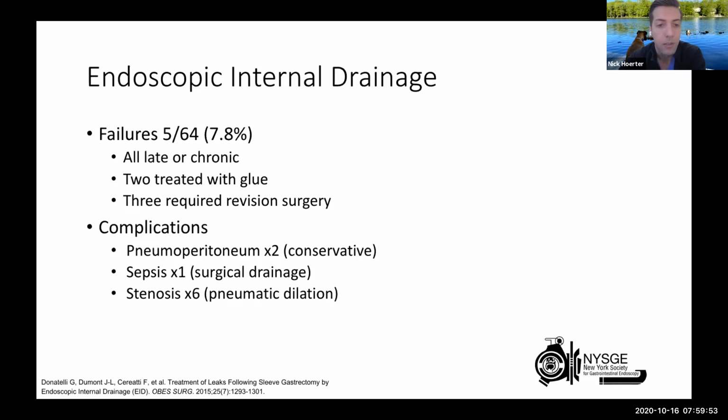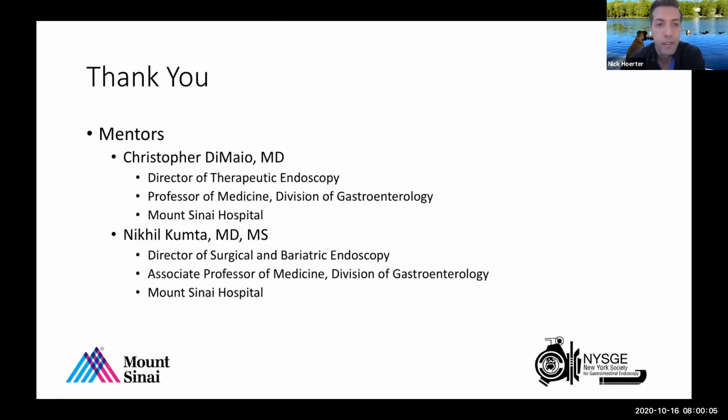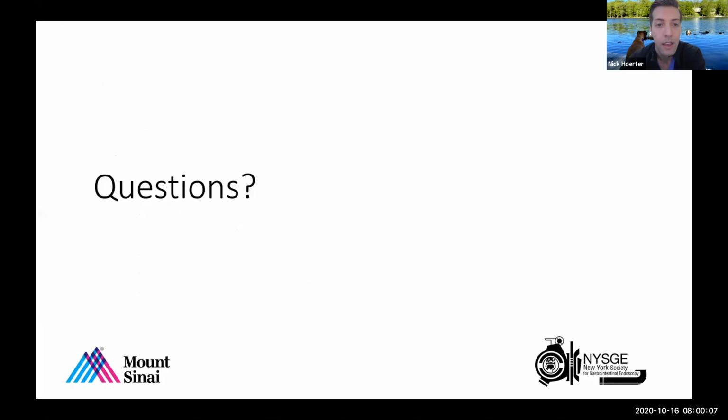And the main complications were pneumoperitoneum, which was managed conservatively. One patient had intraprocedural sepsis, which required surgical drainage. And then several patients had stenosis after treatment requiring pneumatic dilation. And that's it. So I'll take any questions. Again, unfortunate that she's actually back and we don't have a great solution, but I think it just demonstrates the complexity of this problem.